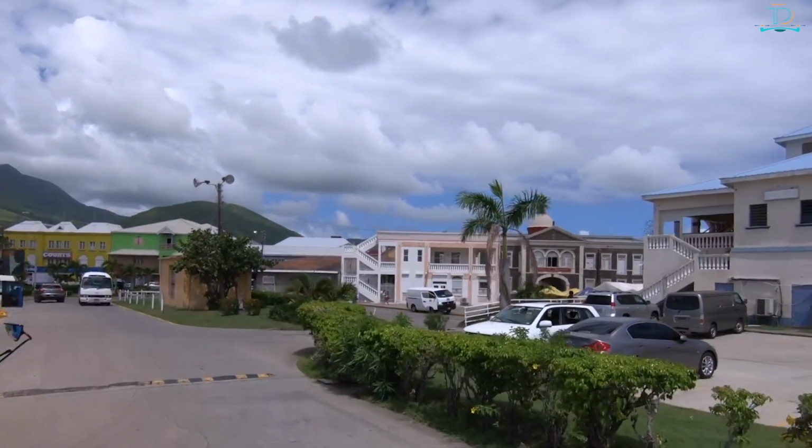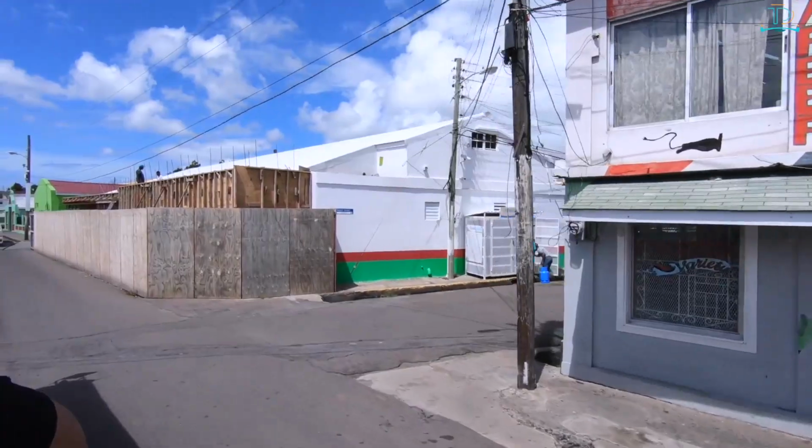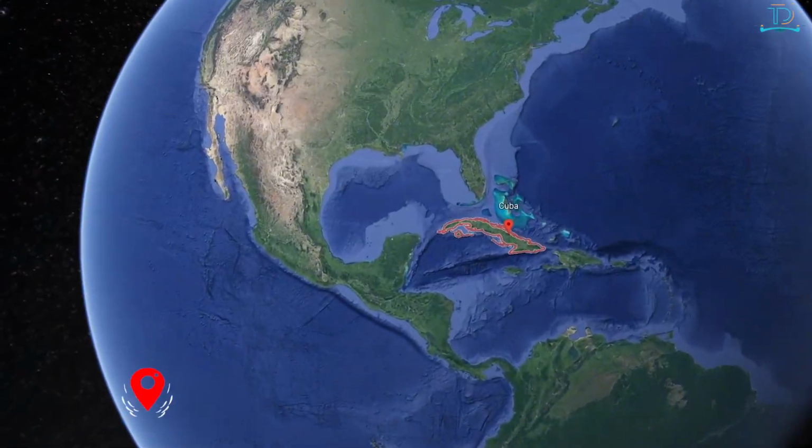The living cost in St. Kitts is the same as in Nevis, but this time you can settle in the more crowded and bustling chief town, Basseterre.